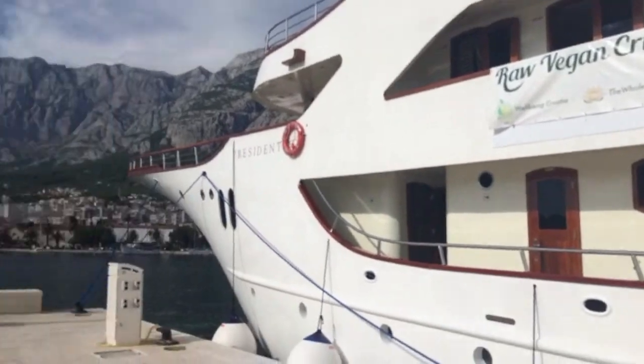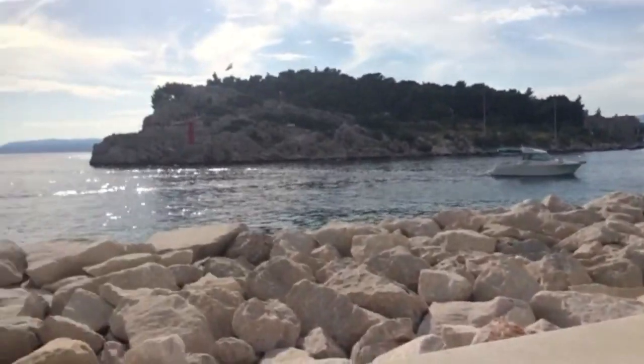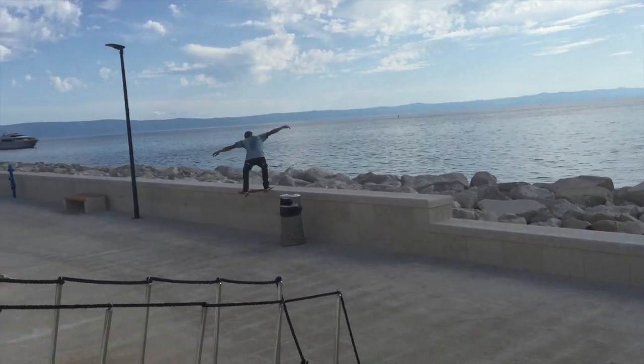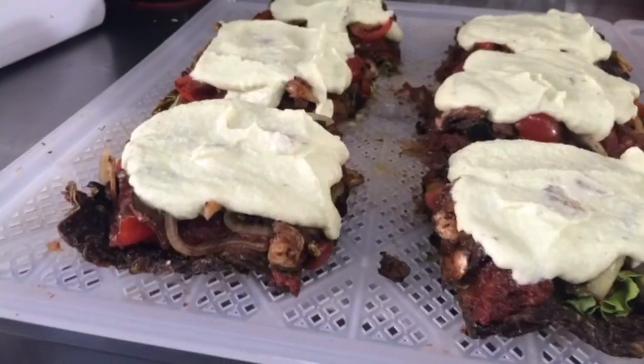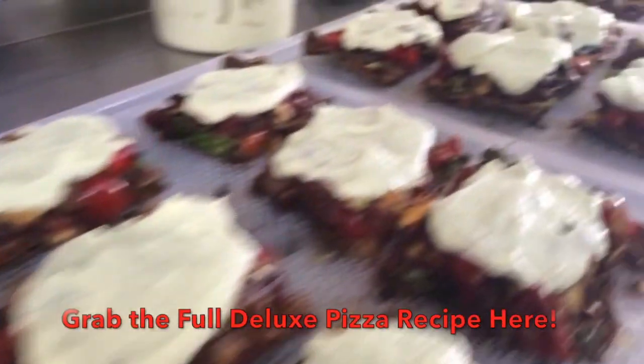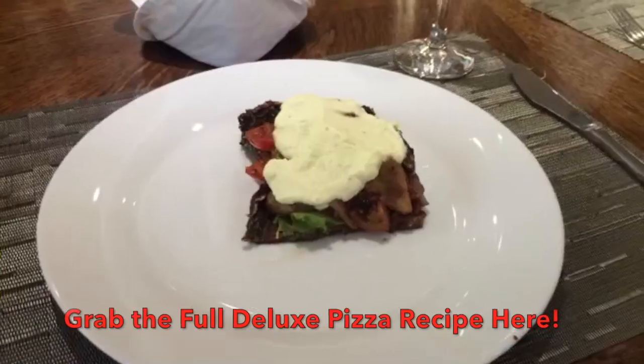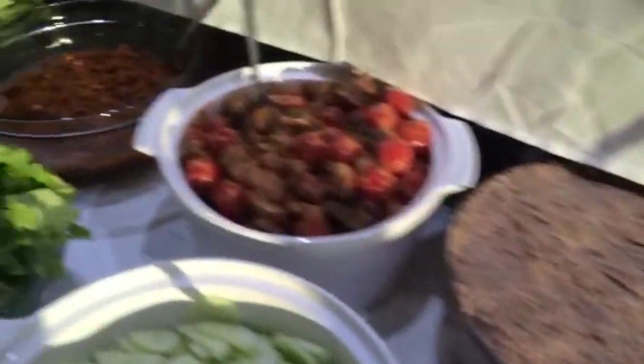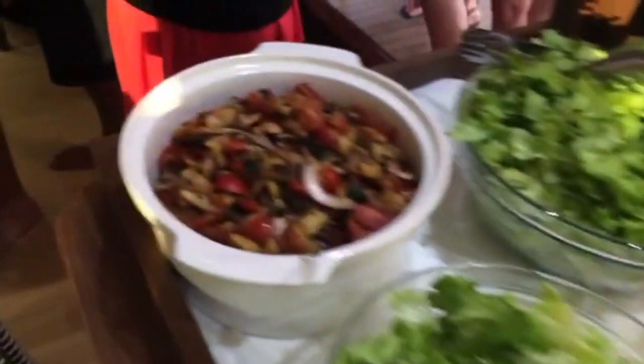The boat. Ooh, so amazing, so much fun. Ooh, this is the most pizzas I've ever made. Oh, all ready for the cheese. Ooh, time for these babies to go back in the dehydrator just for a bit. Oh, pizza, happy people, super spread, dressing, salads, cheese, leftover East Indian, veggies.